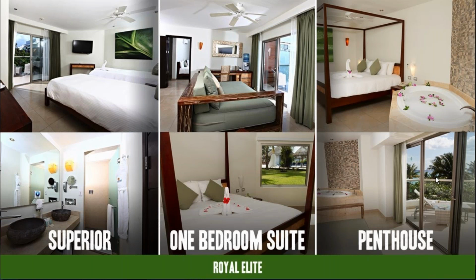And then last but not least, we have our Royal Elite penthouse room, which has a living area, a king size bed for the adults, plus you get a jacuzzi right next to the king size bed for the adults, which is actually very cool. So instead of having to be on the outside, you are going to be right on the inside using the jacuzzi with a window that lets you see outside.